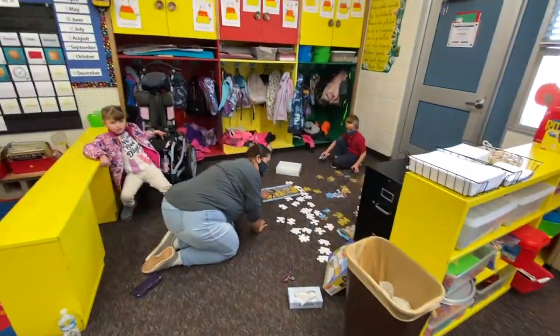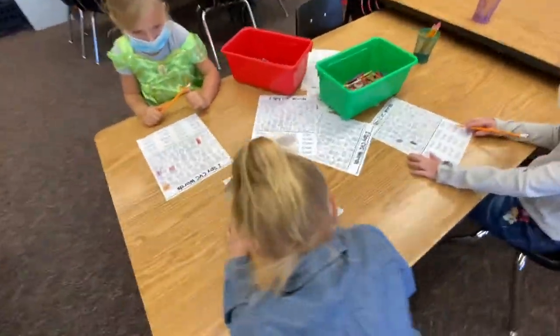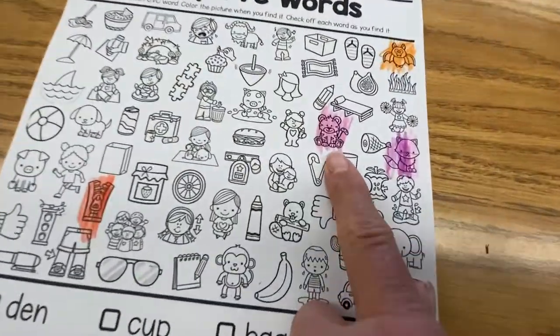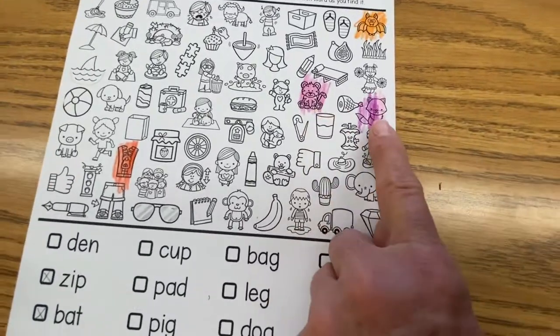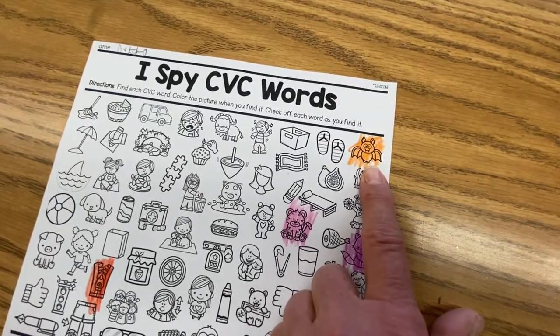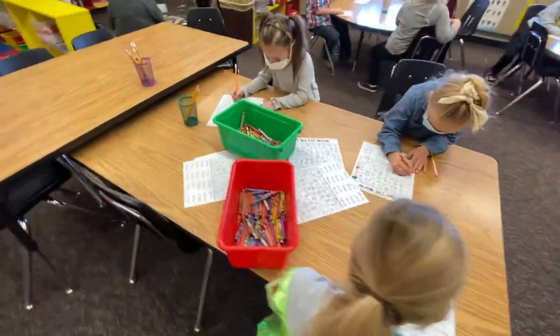Okay. Got a puzzle going over here. We've got I Spy CBC words. This is a new one. How are you doing? Good. How come you scribbled on this guy? Okay, we don't want scribbling in kindergarten. How come your bat is orange? Seems impulsive. Please think first. And if you need help, come see me.